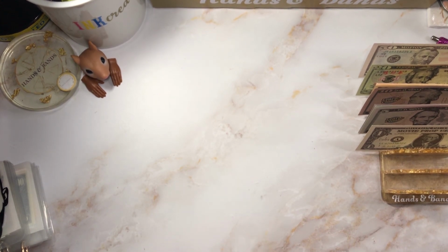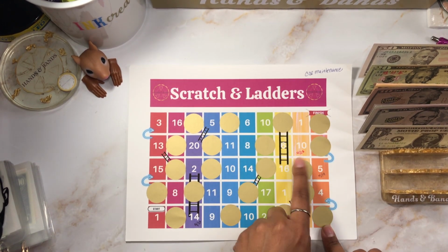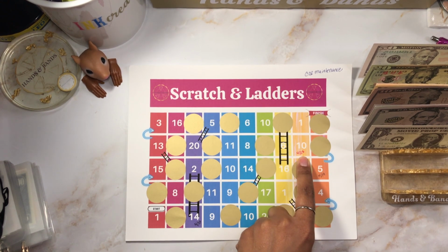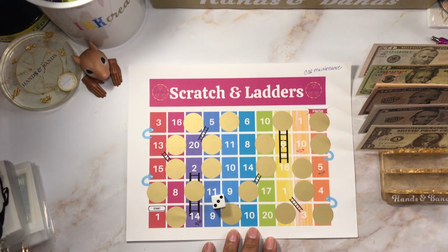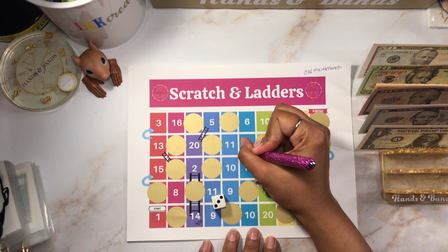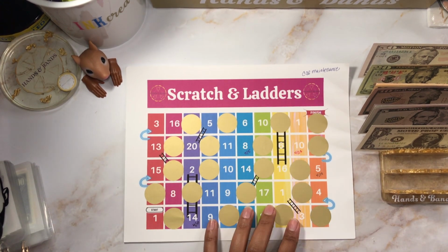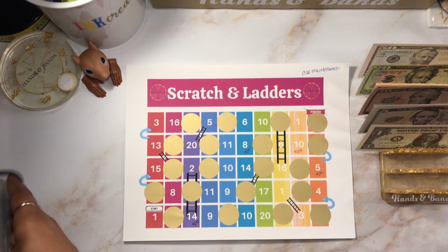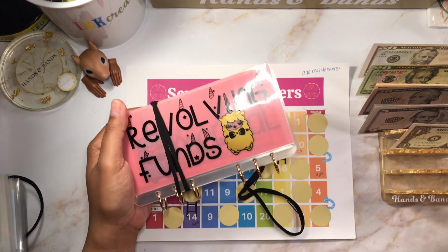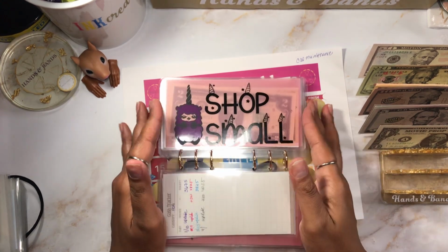Let's do scratching ladders. This one goes for my car maintenance. And we left off at number 10. Was I doing one or two? I never remember. Probably one. Let's do one. One, two, three. I just can't get a scratch off to save my life. Five. So we are saving $8 into car maintenance. I believe that's in my revolving with Larry. Here. So we're gonna put eight into car stuff.